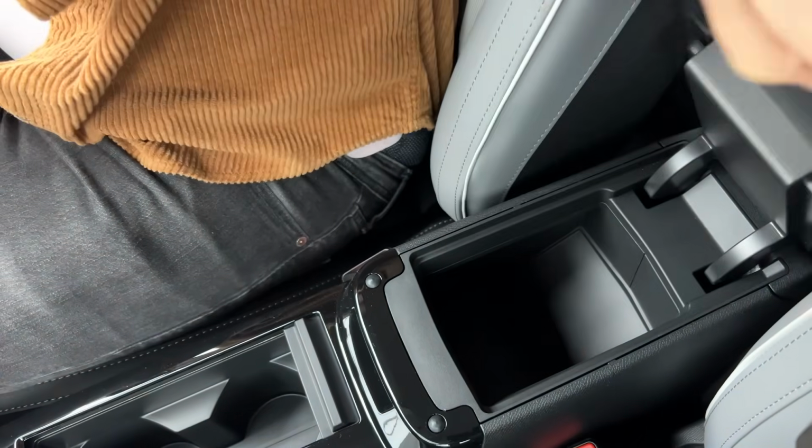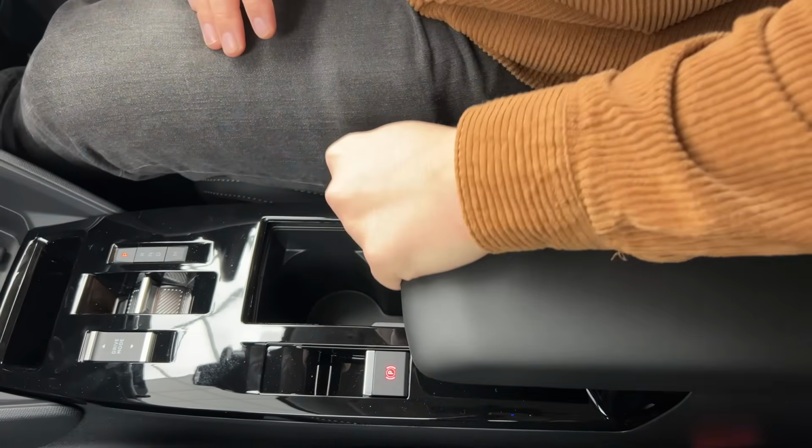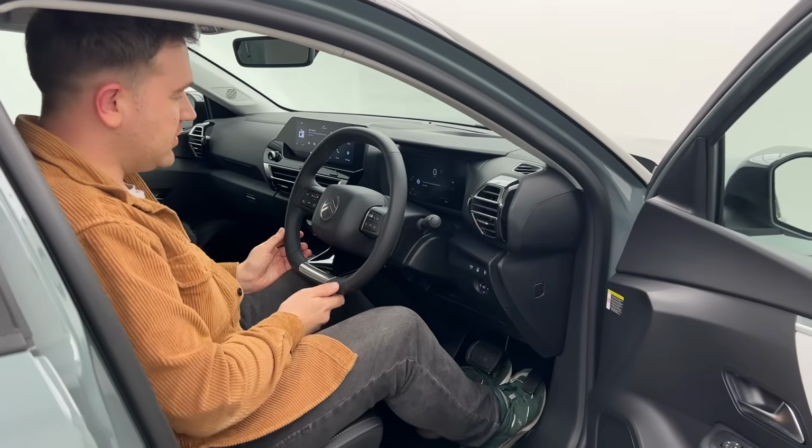But yeah, it's nice to have a little bit of storage inside there. And of course, the armrest itself does fold forward and back, which gives you a little bit of adjustment, which is nice. So yeah, they've got the steering wheel up front.